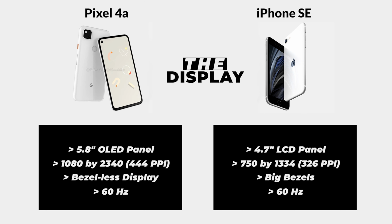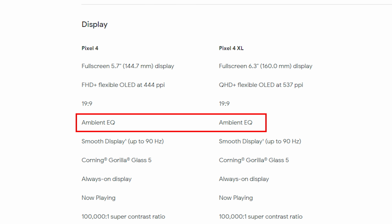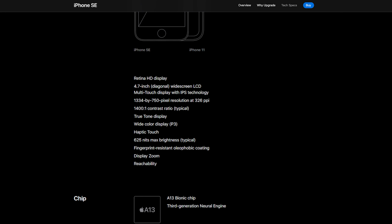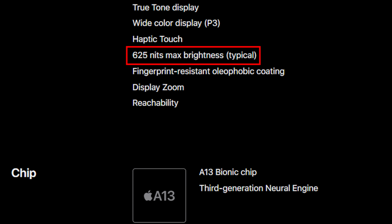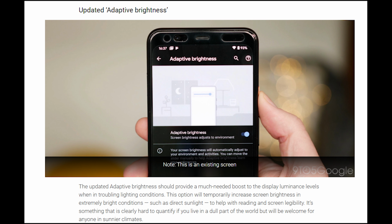And Google also has its own version of True Tone, which is called Ambient EQ, that we first saw in the Pixel 4, but it's not confirmed if the Pixel 4a will support it. Also, the iPhone SE display produces 625 nits, while Google is known for its slightly dimmer displays. If we take the Pixel 3a as an example, it maxes out at 400 nits. However, in the March security update for Pixel devices, Google added extra brightness for better sunlight readability, and I hope that will be the case with the 4a.